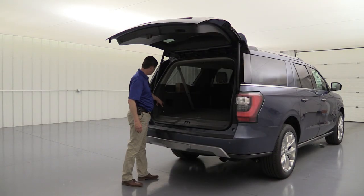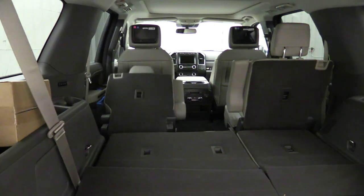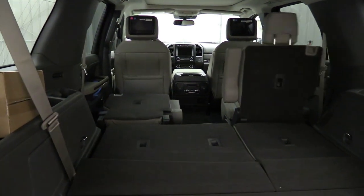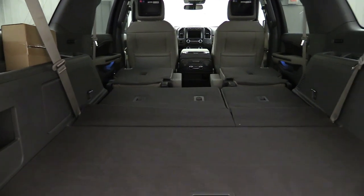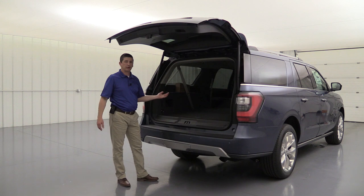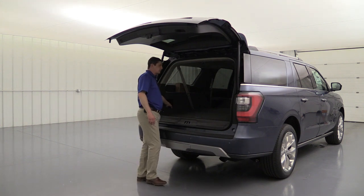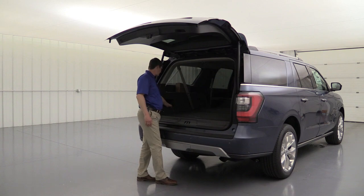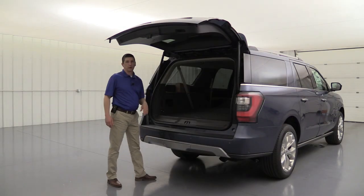You have the left and the right, and then that other one would be the middle. We'll hit the left button, it lowers that seat down. We'll hit the right button and it's going to lower that one down. Just press and hold it. And now you have a flat load level all the way up to those front seats. So if you do have a big plywood in here, you don't need a truck, you can just put it in your Expedition Max. Real nice configuration back here. Some storage compartments over here on the left side, as well as some upper ones up there for the kids to be able to put some things up there as well.